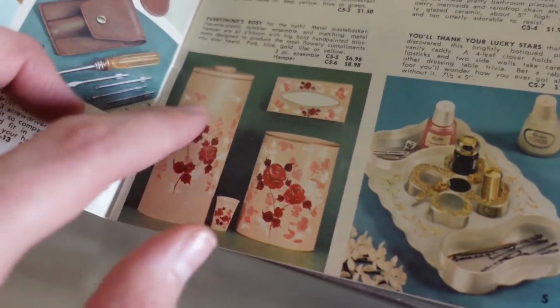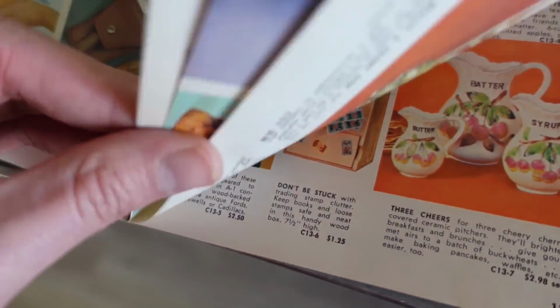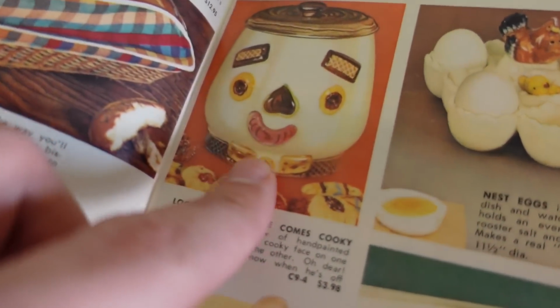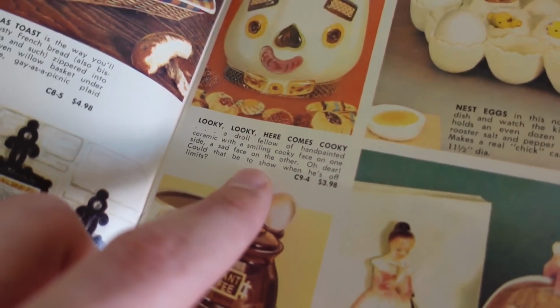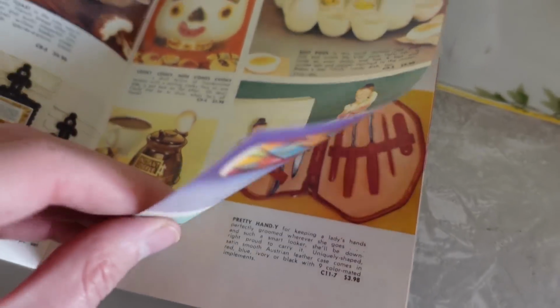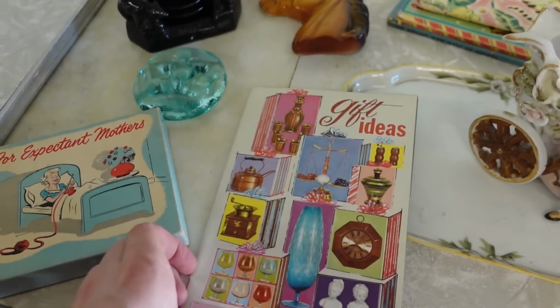And then we have some trash cans. So that's just cool, huh? You could flip through there and see, oh, look at that. See, it doesn't say who made it, unfortunately. That's so cool. So cool. So yeah, I paid $1 for that.